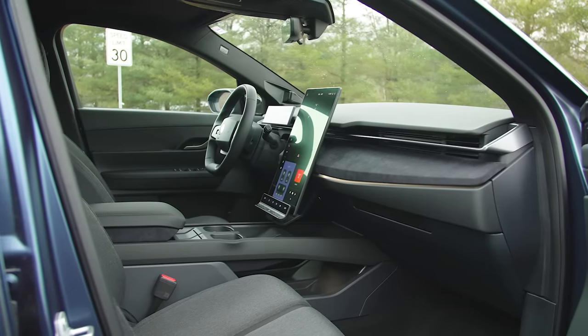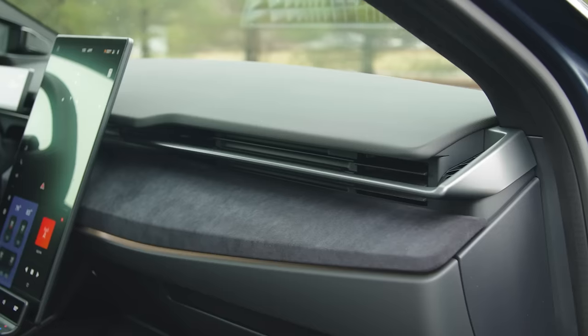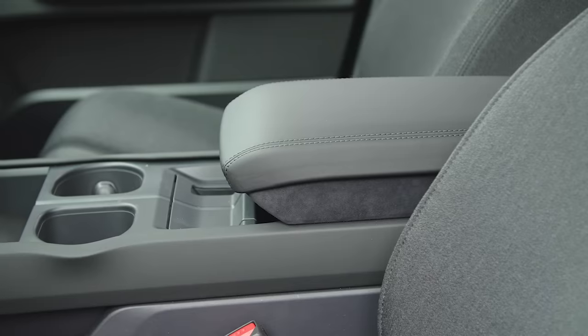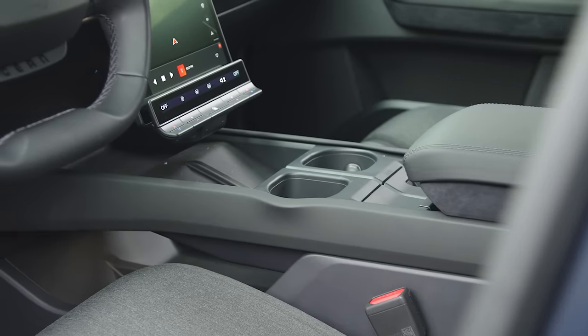So once you're inside the Fisker Ocean, it's a little bit of a mixed bag in here. Some materials are very premium and they feel excellent. Really nice suede texture on the dashboard. The center console armrest feels great. Other materials do feel a little kind of loose and plasticky.